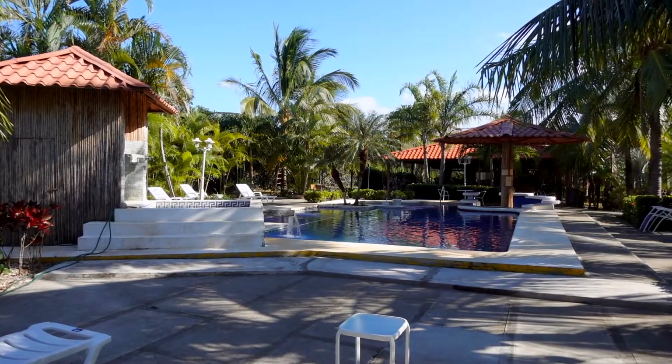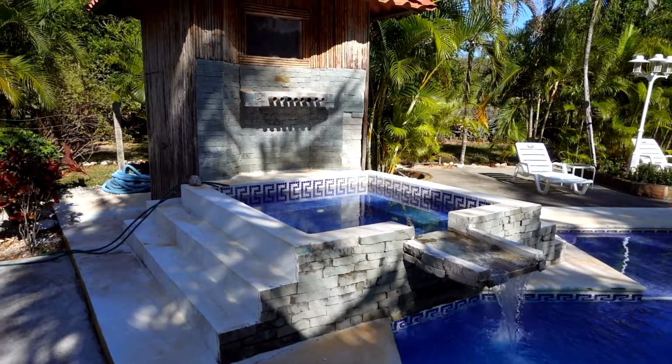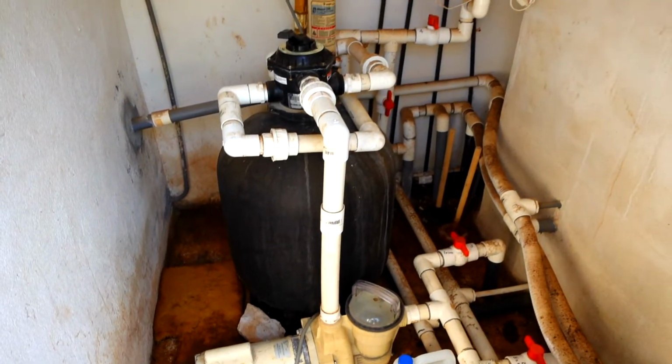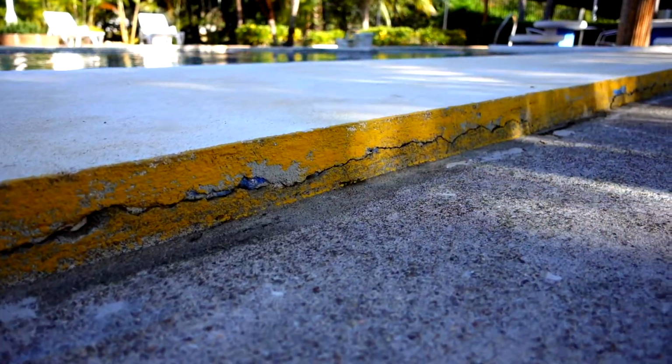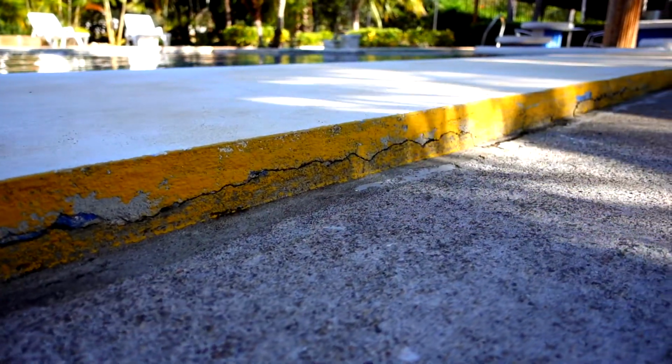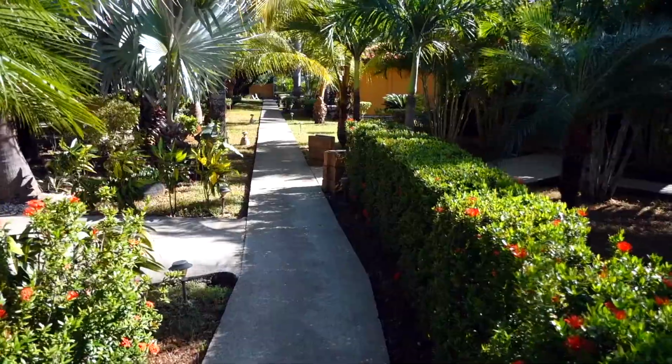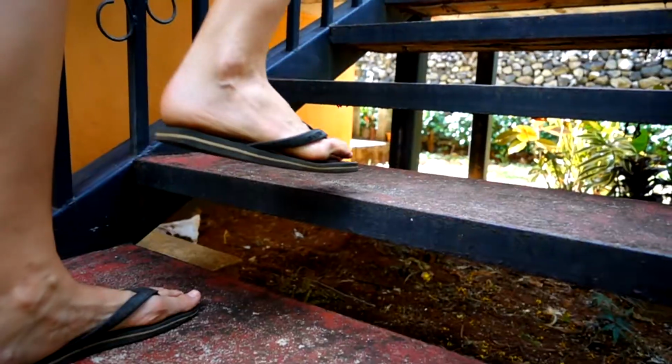We quickly noticed that the hotel was more run down than we first realized. The best feature of the hotel was a large pool at the center of the property, and while it looked okay from afar, once you got up close, we found out that it was literally cracking at the seams. The hotel grounds were pretty nice, but once we stepped foot inside the rooms, we were in for a rude awakening.